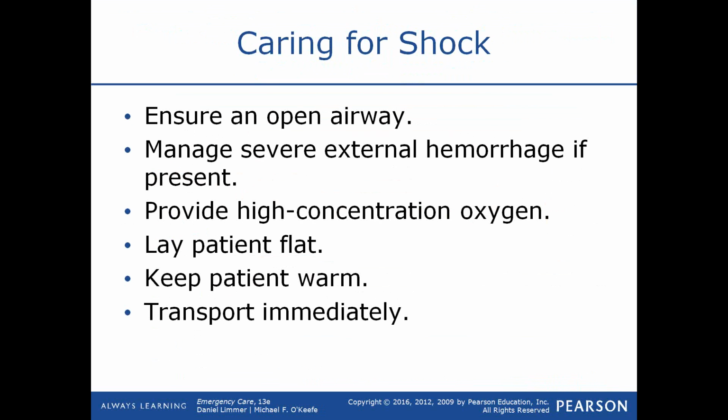In caring for a child in shock, you want to ensure that they have an open airway. You want to manage external hemorrhage if it's present by direct pressure and even a tourniquet if that's necessary. Provide them high concentrations of oxygen. Keep them flat, but most importantly, keep them warm. It's so vital in patients who are in shock, regardless of age, that we keep them warm.